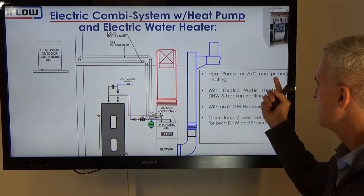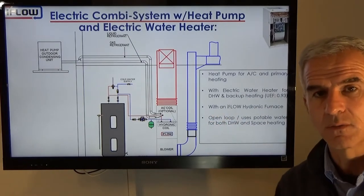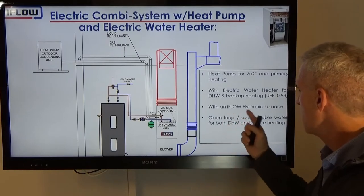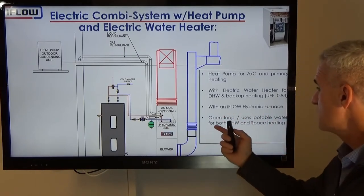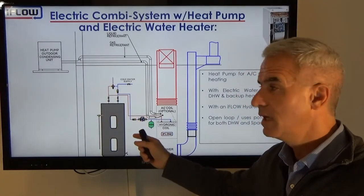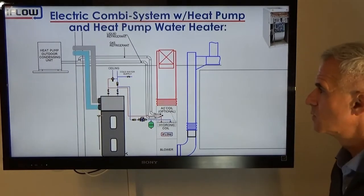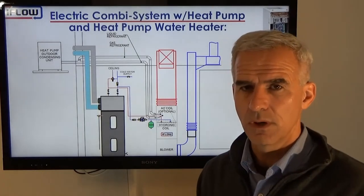So we've got the heat pump for AC and primary heating with the electric water heater for domestic water backup using a UEF of 0.93. Again, with the iFLOW for the forced air. And again, this is an open loop system because we're connected with the electric water heater. So all components have to be potable as well. So now let's look at taking a step up from the electric water heater.